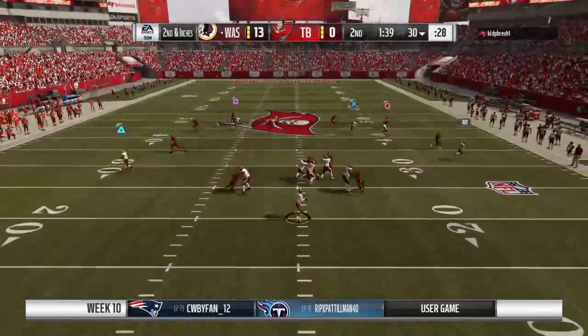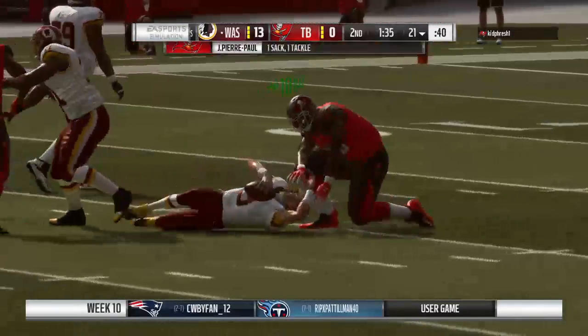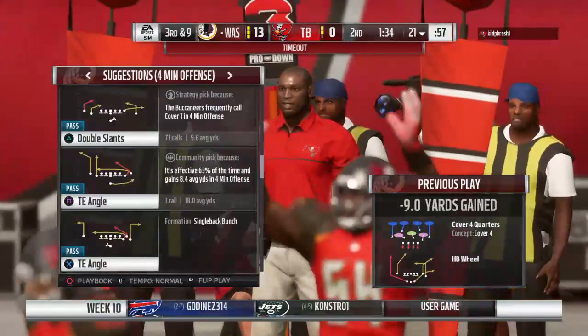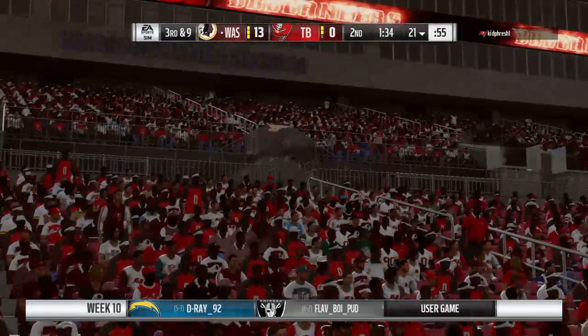To throw on second down. Knight. And down he goes. A Buccaneer sack. And now the Bucs deciding to take a timeout defensively, as they'll talk it over here before what will be an important 3rd down.